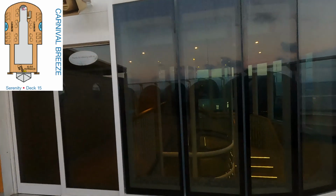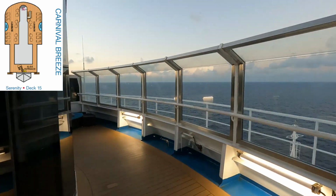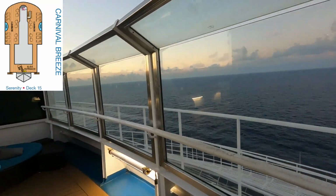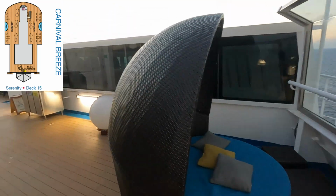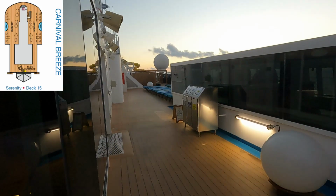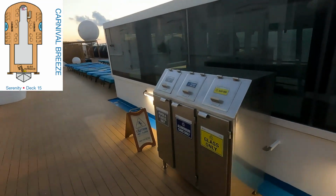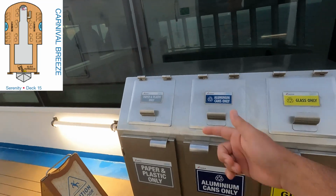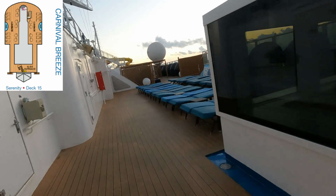This over here, what you see is the stairs taking you down to the spa and the fitness center. This area here, really, the view up here is really nice. It's very quiet and just very relaxing indeed. Some of these clamshells point one side and the others point to the other side. And they've got these recyclable bins, I guess, for the different materials that they recycle on ship, like your bottles or plastic cups or what have you.